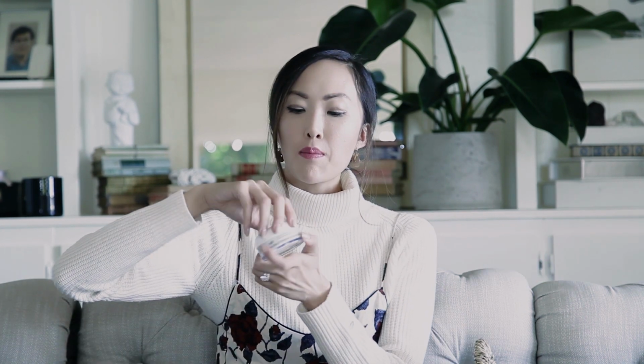I like to use this in the morning preferably because it tingles my skin and it just like instantly gives me that refreshing minty feel, which wakes me up in the morning. This is actually my second bottle because I've just been so obsessed with it and I've been going through this so fast. So this is actually a product that I've discovered through my makeup artist friend team.